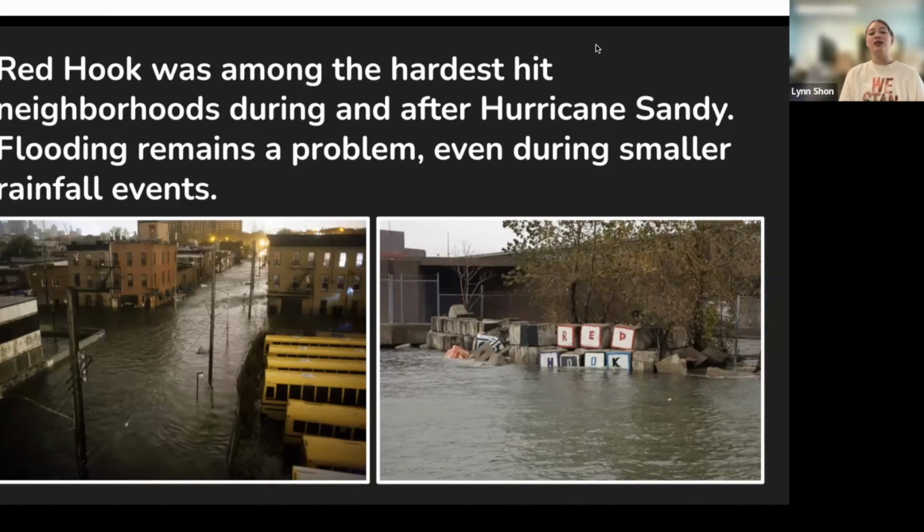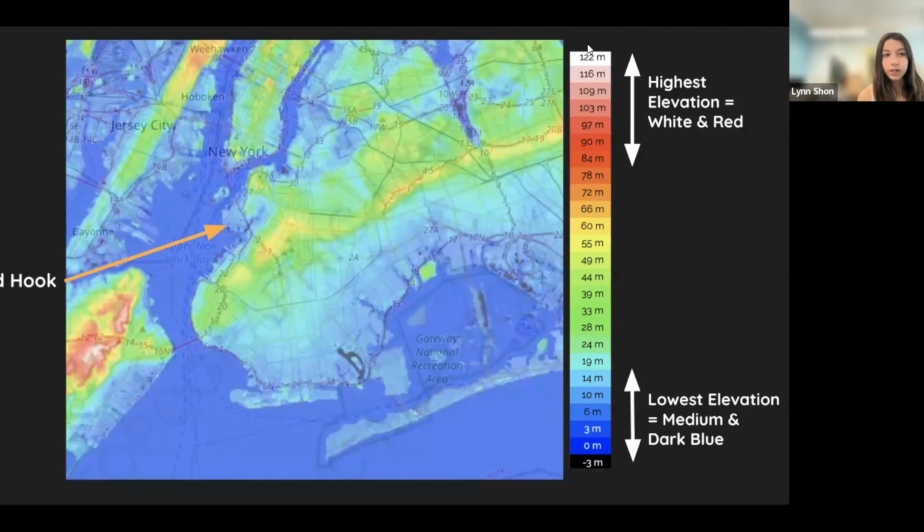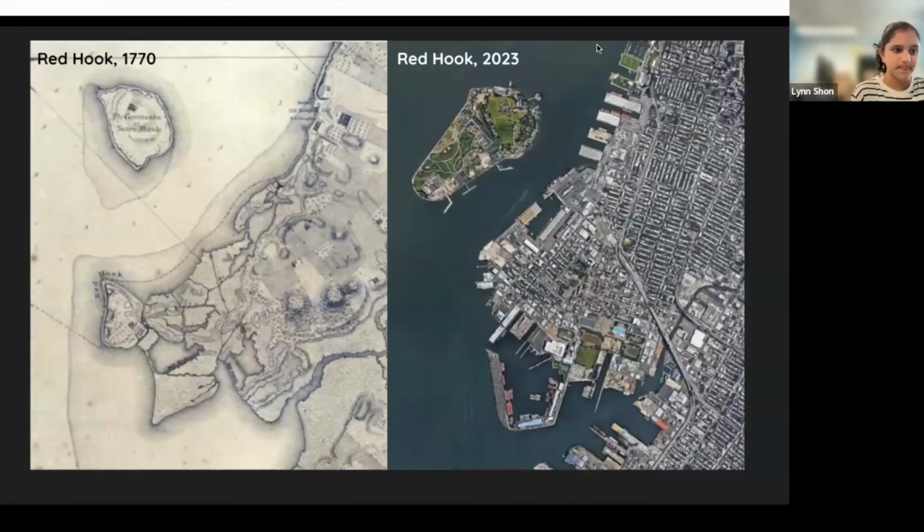To understand this, we have to go back in the past. Red Hook is at a very low elevation. Before humans changed the land, Red Hook was actually a salt marsh teeming with life. And with red clay soil, this is where Red Hook gets its name. The land that we now call Red Hook changed a lot after the arrival of the European colonists.